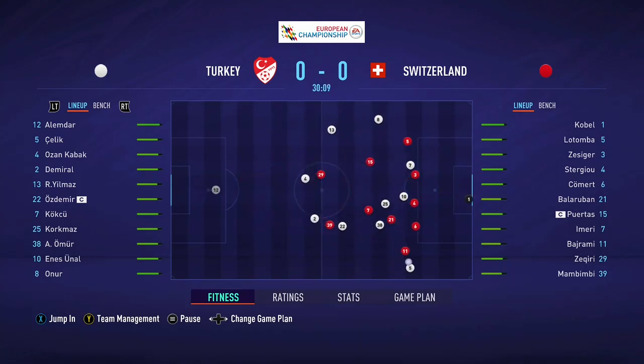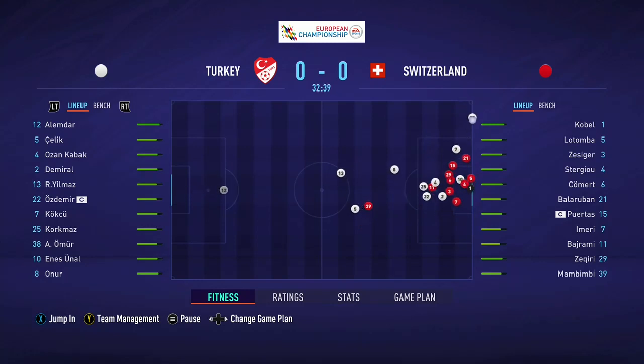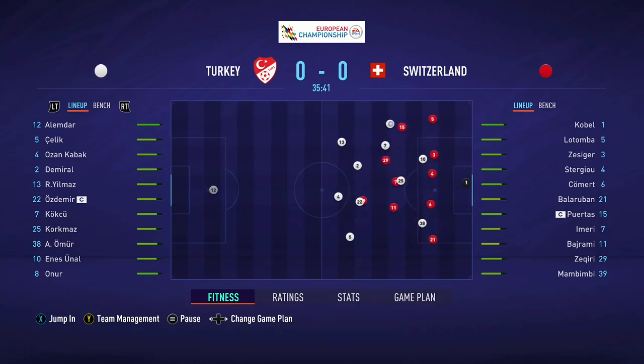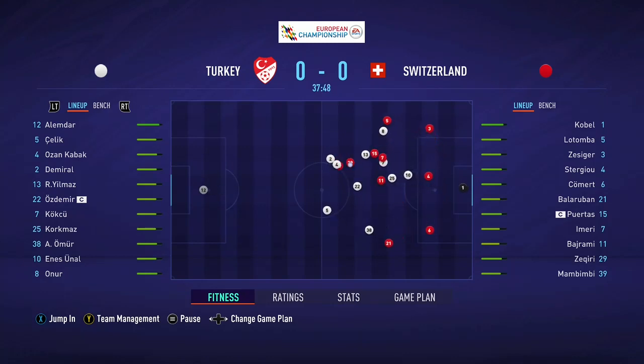Özdemir. And the cross is very much on. Really vital interception. And behind it goes the concession of a corner here. And he clears the danger. But the keeper takes command. Could be the big moment for him. Wonderful block.